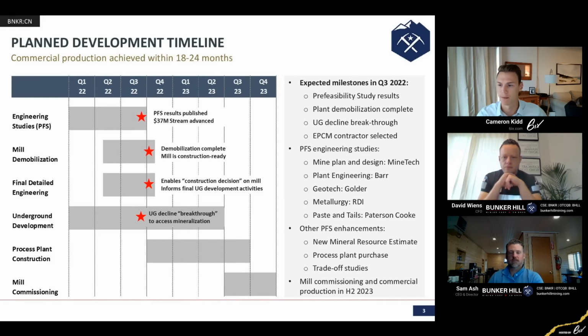Question from Rob. Notice that Echelon put out a price target of 60 cents. Are you able to post or share their calculation to arrive at 60 cents? I'll take that one. I wish I could, but that is certainly Echelon's research, which is a great capital markets partner. That is independent research, so it is certainly not coming from us, and we can't explicitly repost calculations and price targets.